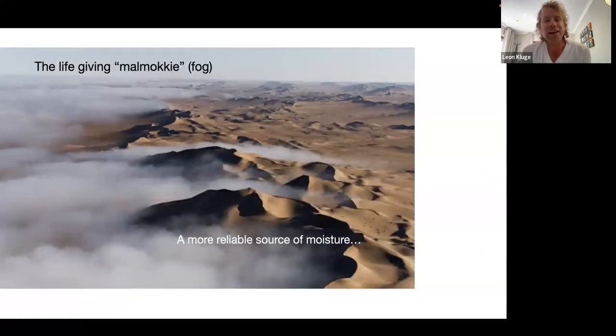So the Richtersveld is, as I mentioned, very dry. And with all areas with rainfall, as farmers can say, it's very unreliable. One season you might have a lot, and then you plant, and then suddenly it stops, and all your seedlings die. But there's a reliable source of moisture in the Richtersveld, and it's in the form of fog.